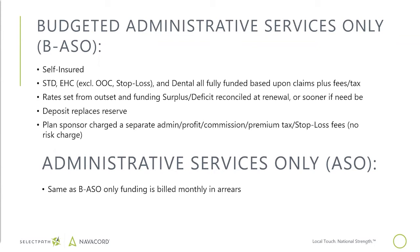A true ASO program does not work that way. In a true ASO program, the monthly funding changes based on the month before, in arrears. So effectively, on a true ASO program, the life and long-term disability and out-of-country pooled benefits will remain steady, but the short-term disability, health and dental, if they're self-insured, the funding from month to month will vary depending on what's been paid out of the plan. So effectively, an ASO plan can become difficult to track because you have to tabulate what in fact is being paid out of your program on a month-to-month basis. A budgeted ASO does the same function as an ASO contract, but the service provider in fact charges a levelized monthly funding amount, which gets reconciled at the end of the reporting period.